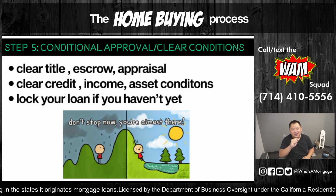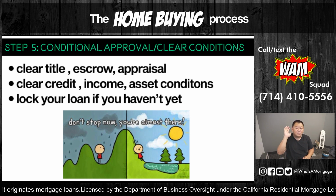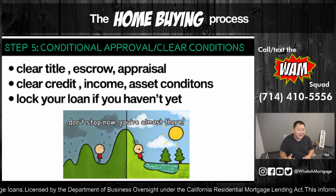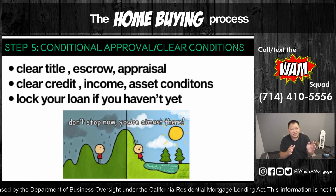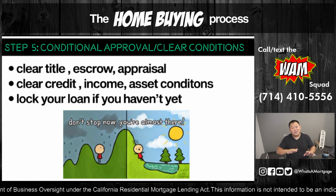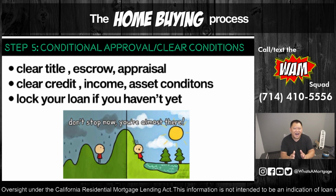You can't clear step 5 unless you clear that appraisal, right? If you didn't waive termite, this is where they want the termite to be completed, right? If you have any discrepancies on credit, you need to pay down debt, you need proof to freeze a HELOC or something. You clear credit conditions, you clear income conditions, any assets. If there's a big deposit you didn't source in step 4, that's why I'm telling you, step 4 is when you want to send everything so they can clear step 5 smoother.